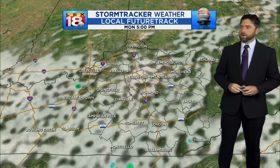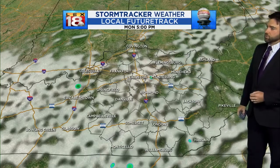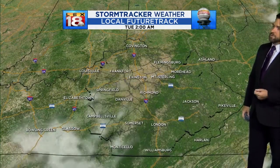You see how the entire region is just high pressure everywhere. So that's why things are calm and quiet for our neck of the woods, whereas to our north, to our west, and to our south, things are a completely different story as far as rain and thunderstorm activity goes.